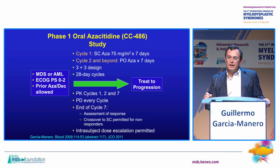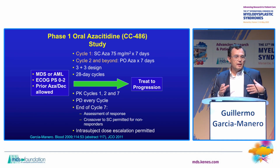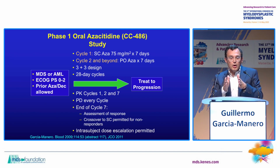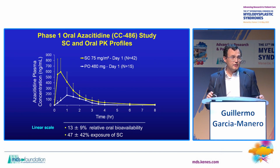And here, at the beginning, we were thinking that maybe the PK profiles were not going to be that dissimilar. So if you can see in the slide, on cycle 1, we gave this drug subcutaneously. We got all the PK data. And then on cycle 2, we gave this drug orally, and we got all this PK data. And the idea here was to compare the pharmacological profile of these drugs intra-patient. And the results were kind of disappointing, although not so. So just wait for the next slide.